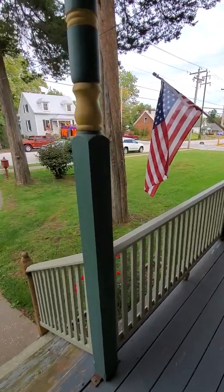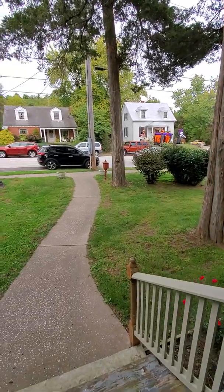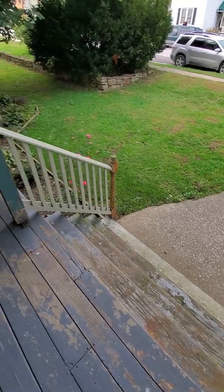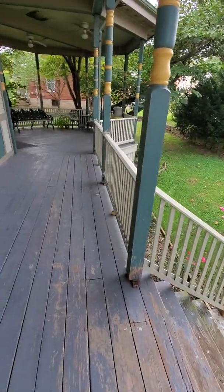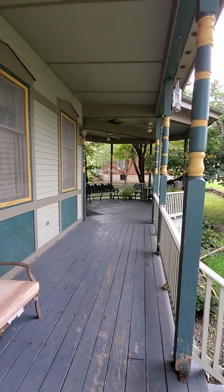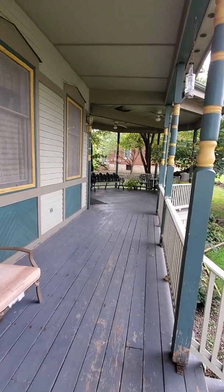Okay, I'm outside. So that's where I'm parked. You can see the old mailbox, and then you come up these steps. There's a sidewalk off the side street. So best I can tell, this is the main entrance. The porch floor seems sturdy.